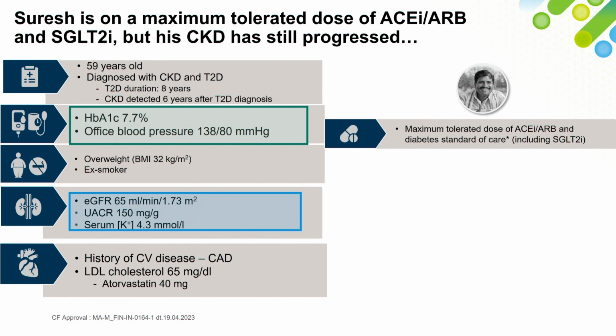Let us start our discussion with a case. 58-year-old Suresh, diabetic of 8 years duration, presumably because of poor control of the comorbidity, which was not addressed properly. He has had CKD 6 years after the diagnosis of diabetes mellitus. Now present HbA1c 7.7, BP is given there.